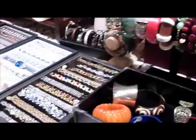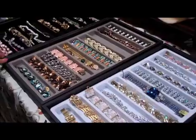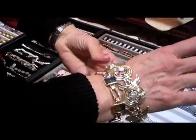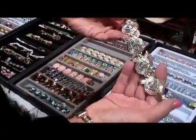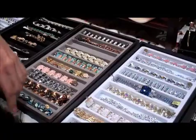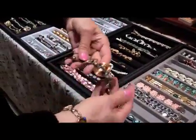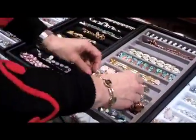And then I have all my rhinestone bracelets here in these trays, and they're all laid out so it's easy to see. This one is quite beautiful. This is what's known as a new old stock piece. It is a vintage piece that has never been worn, and when I bought it, it was in the original wrapper, like acetate or celluloid, whatever material they used at the time. This one is a 1950s copper piece bracelet. Also has earrings to match.